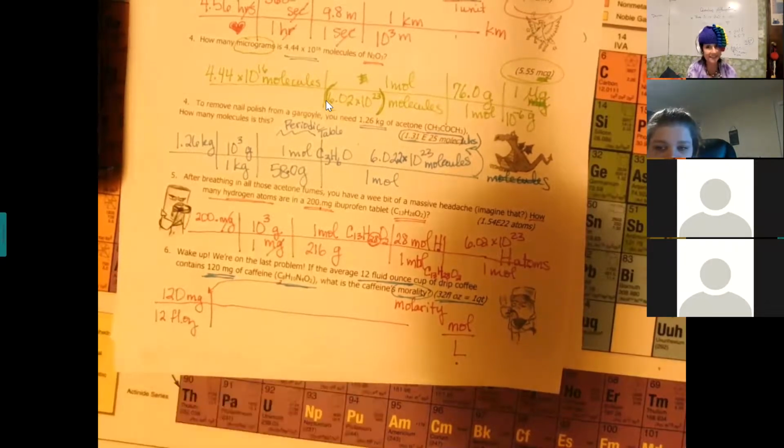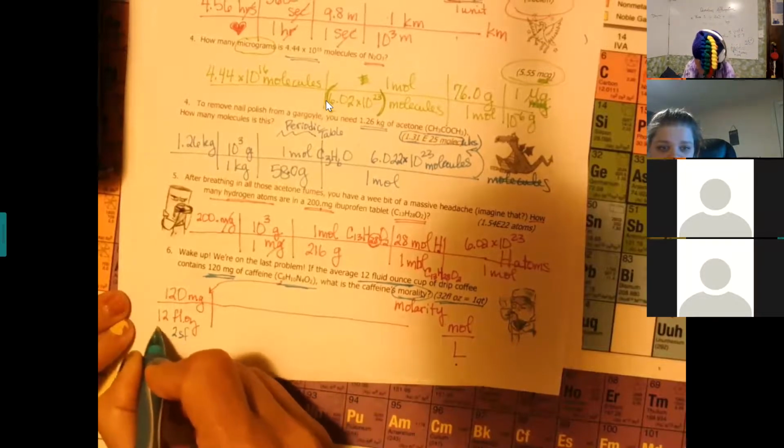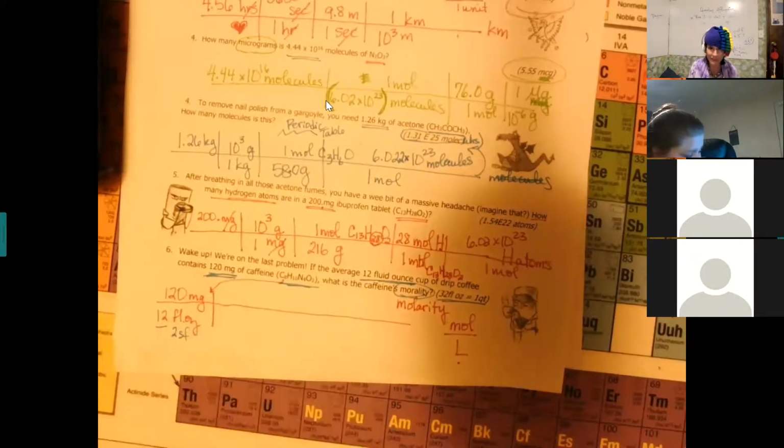Now, a comment about significant digits. Even though 12 is a whole number, fluid ounces is a measurement. This has only 2 sig figs, the 12. So our answer is going to have 2.